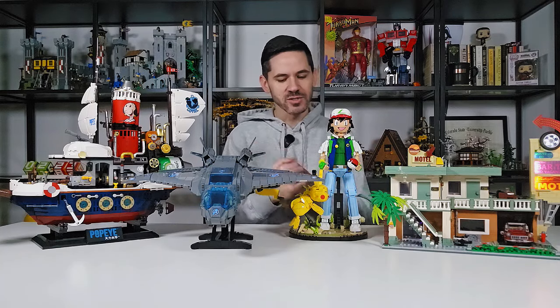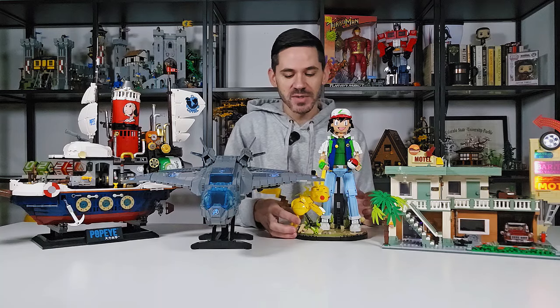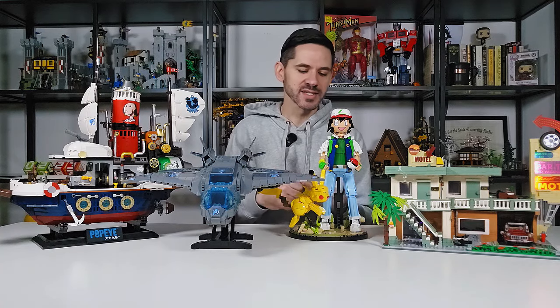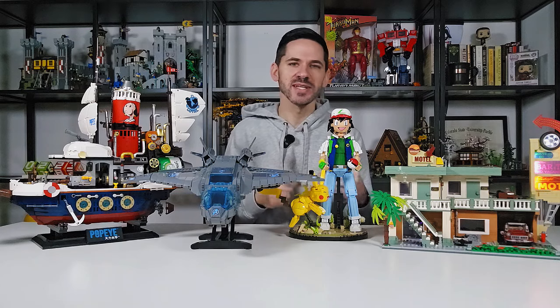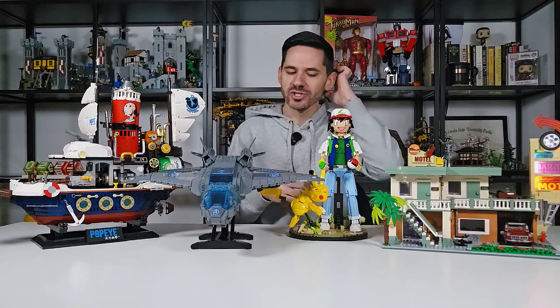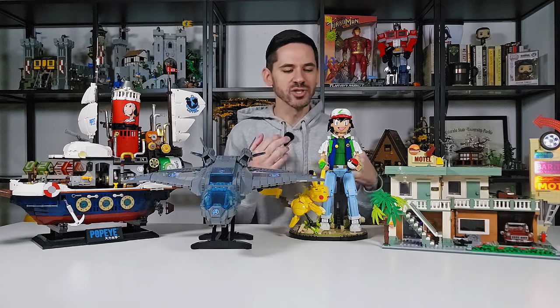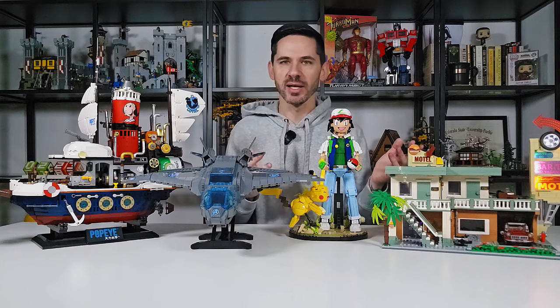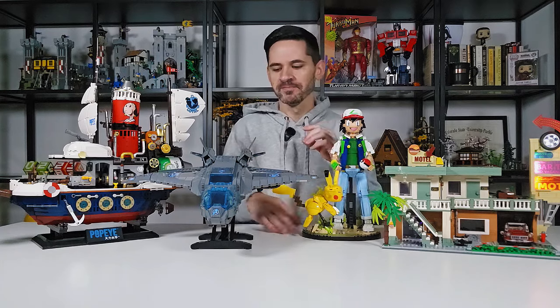Then we have Mega Blocks, which is, again, my least favorite, and that's because the building quality is just harder. You have to force things together and really push, and it taxes your fingers. So when you're doing a larger set like this, it really gets old, and it took me longer to build this set than it would have any other brand had they made this same exact set.